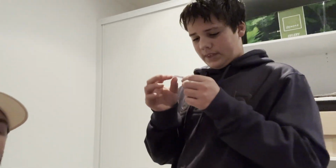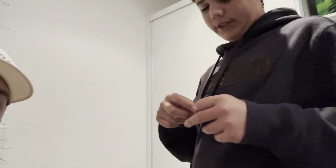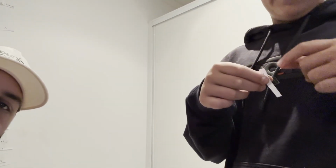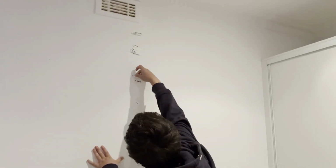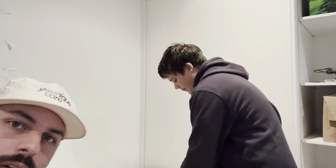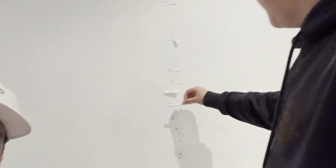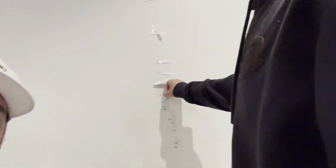Alright. The XM. This is BMW's ultimate performance luxury plug-in hybrid SUV. Pretty cool. Here we go. I would put it up there. Not a bad spot. Now, for the 1 Series. Yeah, it's alright. Below the X3. There we go.